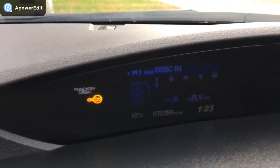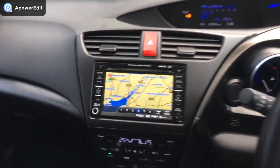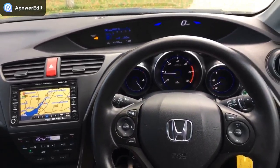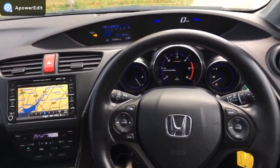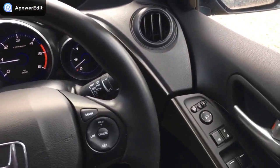I'll just come around here hopefully without snagging the wire. You can see there 72,359 miles on the car. If I come back again here, you can see there are no warning lights on the dashboard at all whilst the engine's running, and that's the view you get as a driver. It is a superb dashboard, it really is. And it's all working exactly as it should.